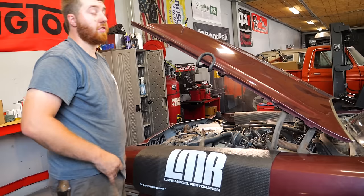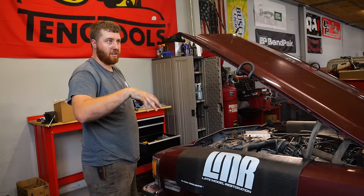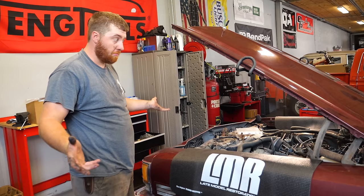I'm sure it needs plugs, looking at how that one was gapped. It was very lazy, and I think the distributor had rotated on me because I reached back and gave it a crank, and then it revved a lot better. But at first, it was just like, bleh. Now what? We're done. Goodbye.